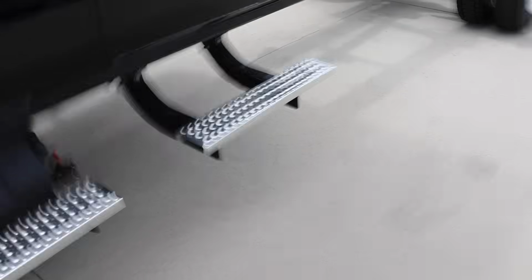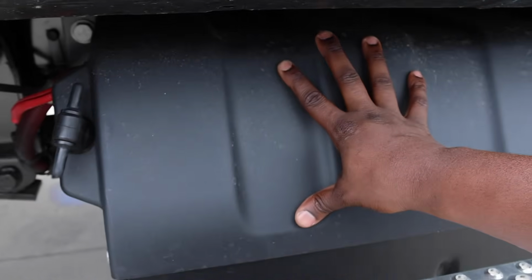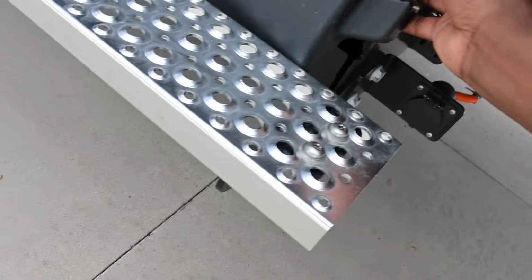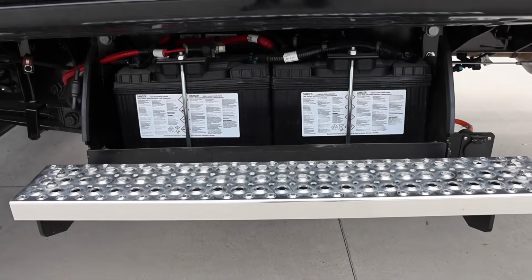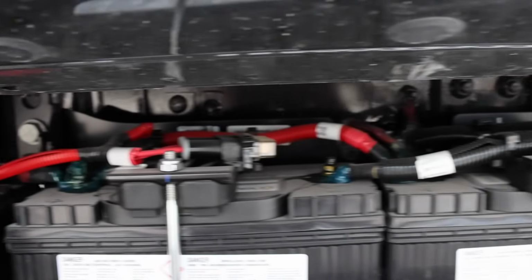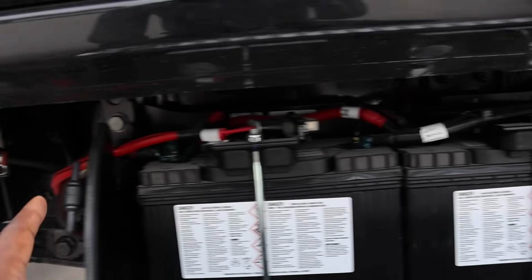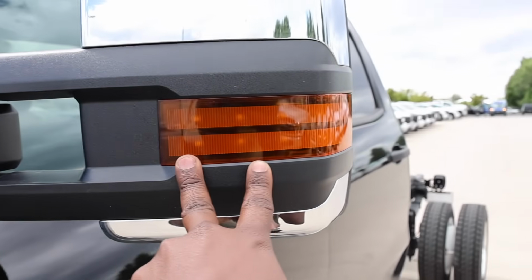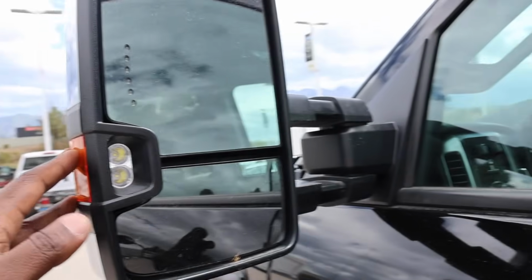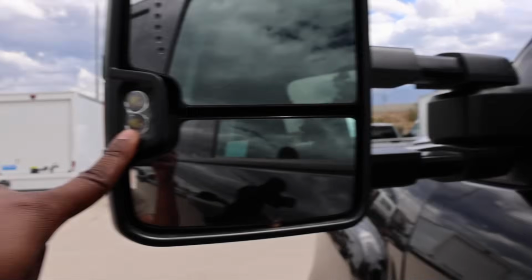Running boards right here for front and rear. These are gonna be your batteries back here, so they do give you a dual battery setup. And all you gotta do is just pull this to the side, and this cover just pops off. Now, they used to give you a positive terminal on the side, that way you didn't have to take off the cover. And yeah, these terminals here are actually coated with grease, so I wish they would continue to do that. The mirrors do have an accent light here, LEDs, chrome, and they do come out for tow mode manually. Turn signals right here with reverse lights for your trailer.